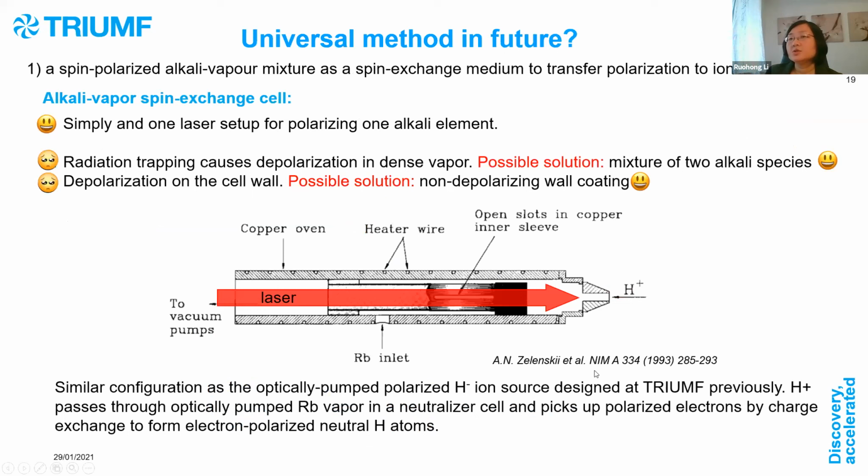Another approach is to use the alkali vapor spin exchange cell. It's similar to the rubidium cell I talked about at the beginning when we do the lithium neutralization. But in this case, we put a laser inside this cell. So the laser will polarize the rubidium inside the cell.